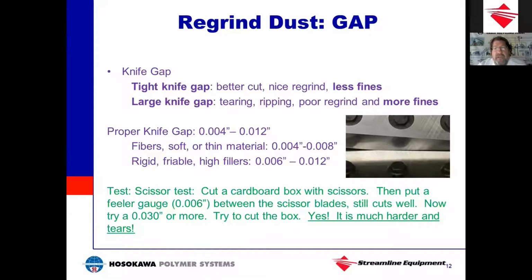If you set the knife gap at 4/1000ths of an inch, you either have real hot material like you're running gas tanks or collapsed parisons, or you're running huge volumes, thousands of pounds an hour. There is an expansion of the granulator, and the rotor tends to expand faster than the chamber. So if you have a tight knife gap, you could run the risk of knife-to-knife contact, and it happens slowly, so it wouldn't necessarily be catastrophic where it would just stop and break a lot of things.